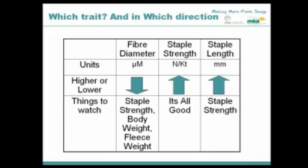So what we really need to be mindful of, particularly if we drive our micron down, is that our staple strength doesn't decrease, and our body weights don't go down as well as our fleece weight. In terms of staple strength, as long as we're increasing that, there are no seen undesirable characteristics. But as we increase our staple length, we want to make sure that we still have a good level of staple strength in the clip.